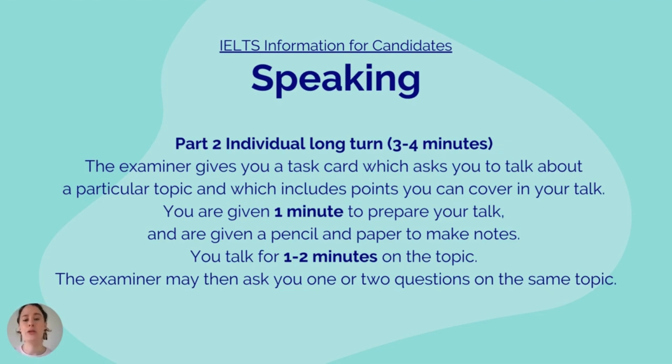Today, we will focus on part two of the exam, which is the individual long-term section of the exam, and it lasts roughly 4 minutes. This part of the exam assesses your ability to speak at length on a given topic. The examiner will be looking at if you can organize your ideas coherently. In this section of the exam, you can talk about your own experiences.